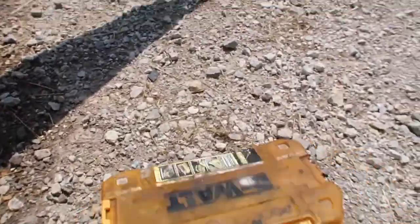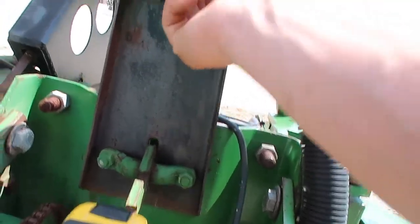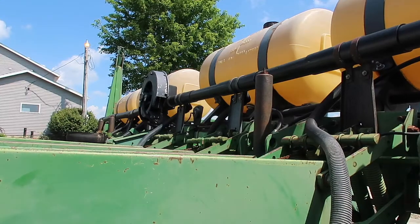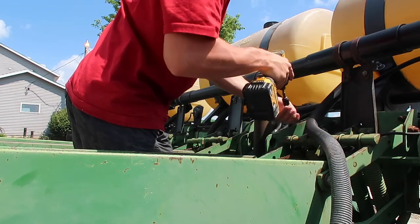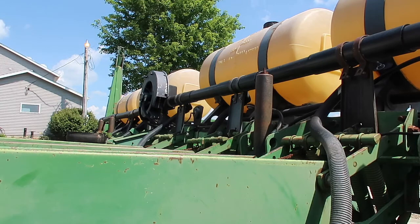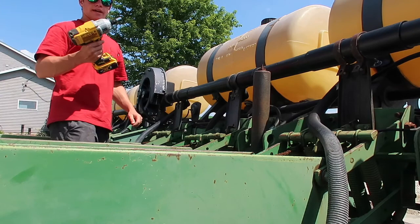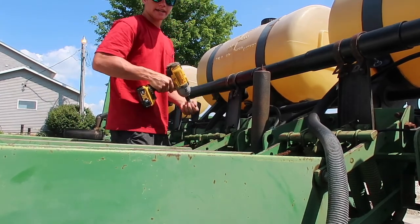5/8. Open this bad boy up. 5/8. Right here. 5/8. Oh yeah. Right on the money. Alrighty, well let's get to taking this thing off. Alrighty. I had to upgrade to the big impact because the little one wouldn't do it. See, this one will. Oh yeah, easy.